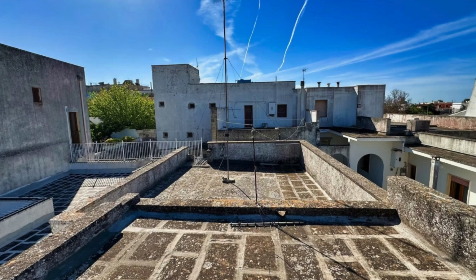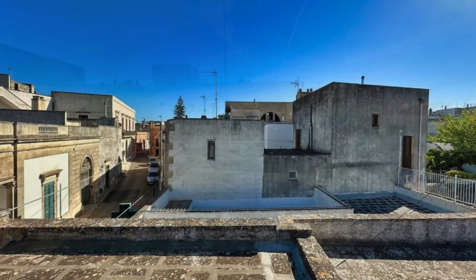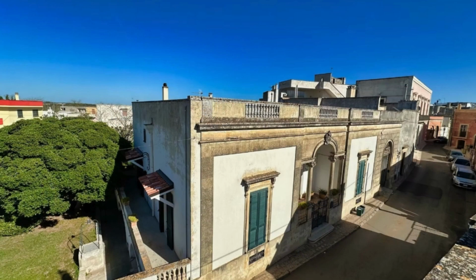This home would make a wonderful winter getaway, or summer home for a single person or a small family. The area is full of fabulous beaches, lovely historic towns, and tranquil countryside.